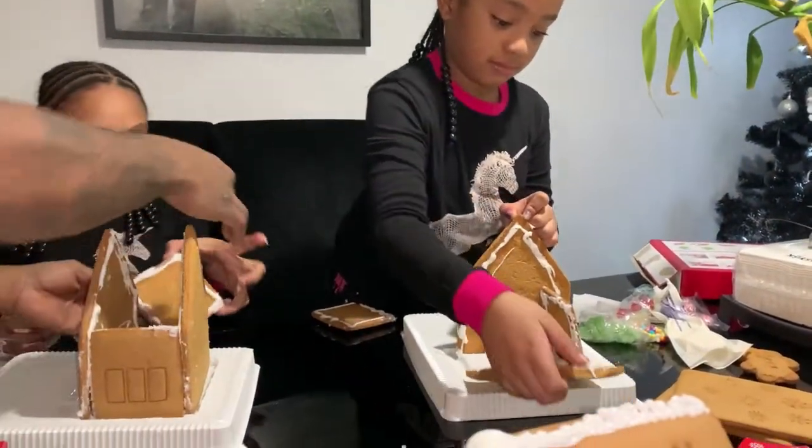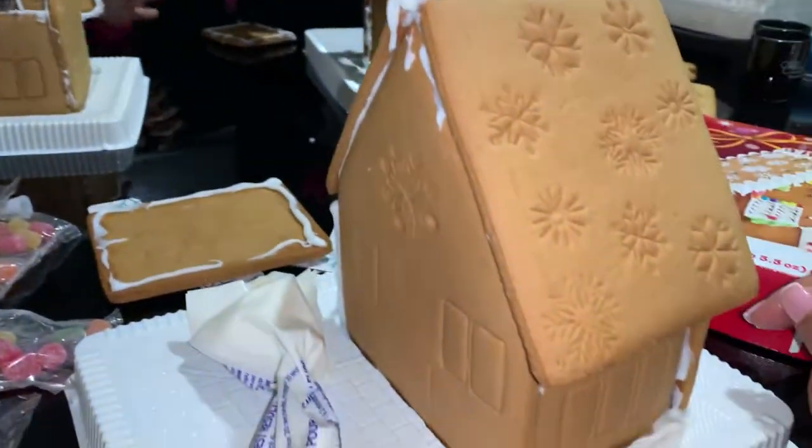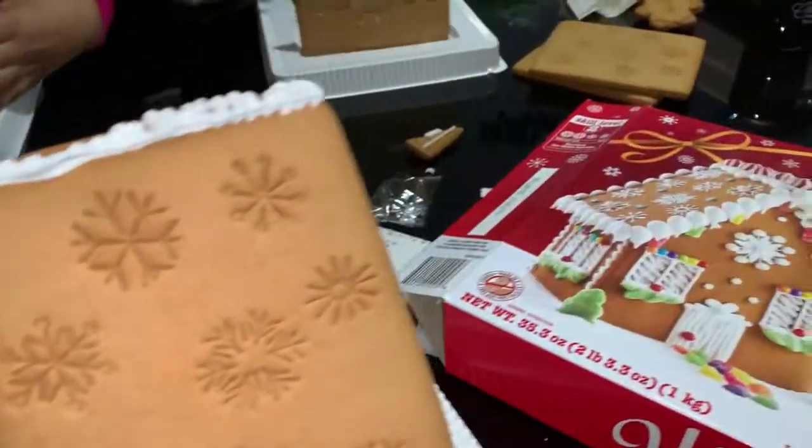You have to have patience. Okay, guys, they're not having patience. And I just have a lot of patience with this gingerbread house. So mine is coming out pretty cool.